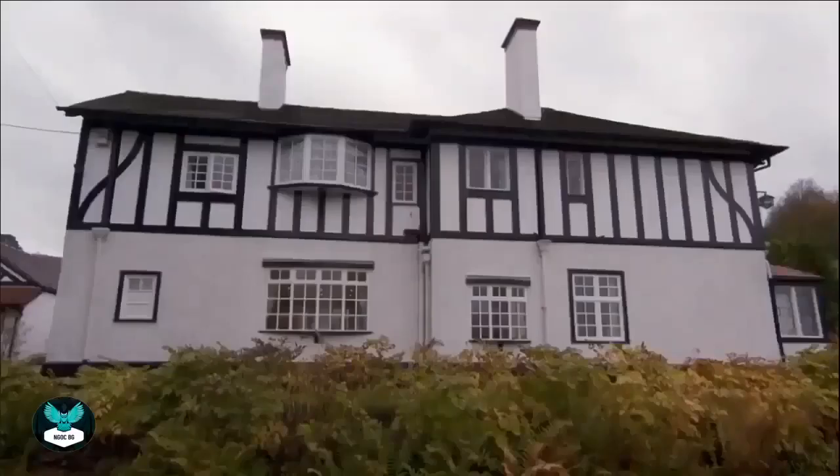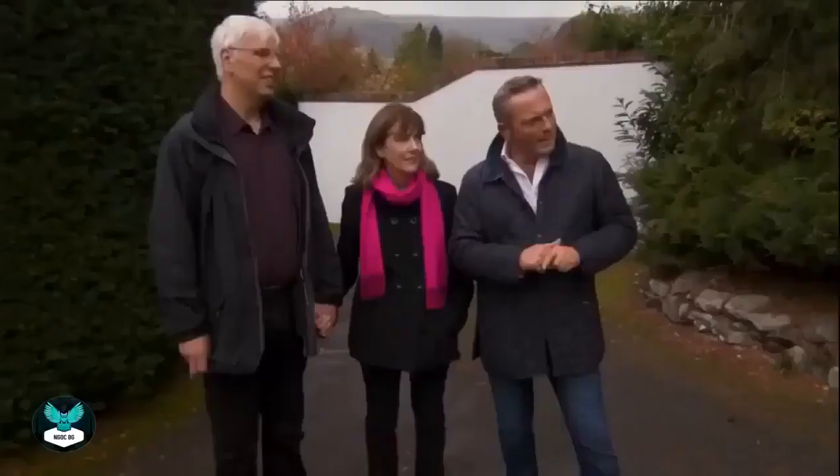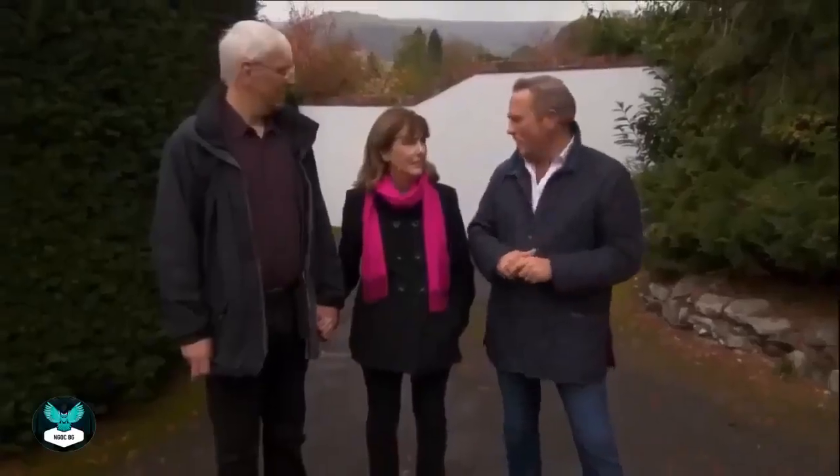The current owners have lived here 30-odd years, and they have run it as a B&B in the past, hence the ensuite bedrooms. Yeah, yeah. And to the left, that building there is also with it, and that is a two-bedroom cottage. My goodness. That's incredible. Let's see what you think.